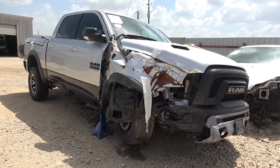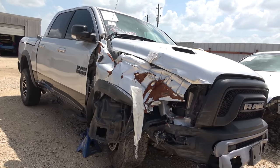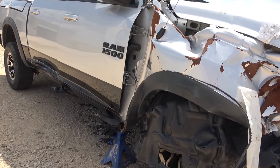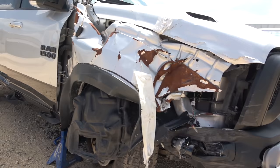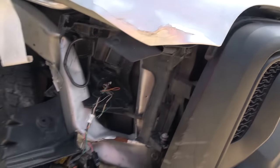Unloaded. Now let's look at the damage. The auction says it was a theft recovery. Maybe the guy was running away from something and smashed into a guardrail. Who knows? But look at this. It doesn't look too bad, but something's not sitting right with me.